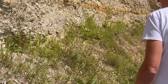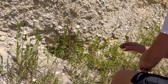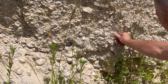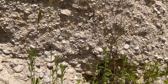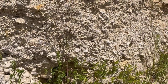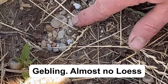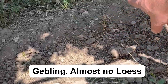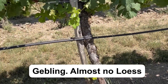So that environment, along with the pure loess, produces a finer grained version of Gruner. However, here, further down on the terraces, we see more of that conglomerate, the stonier soils that produce increasingly more supercharged versions of Gruner, first with the Gaebling and then with the Kapuzinenberg. That terroir shift supports longer hang time and riper, more complex styles. That's the stony floor. Here, you see, half of the meter is only stones.